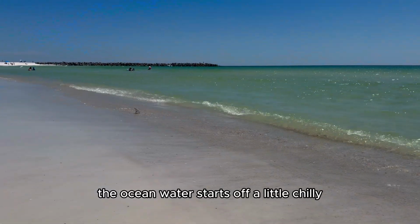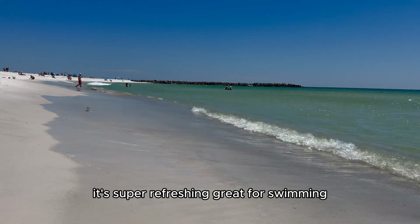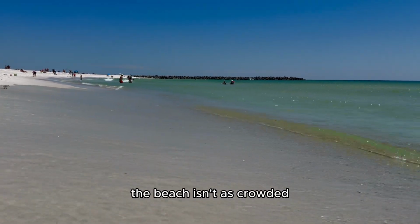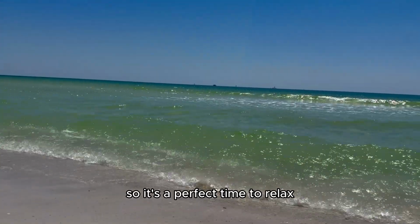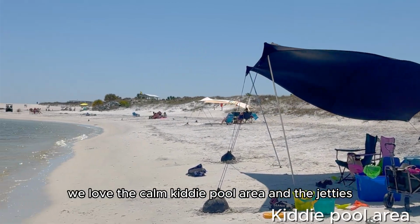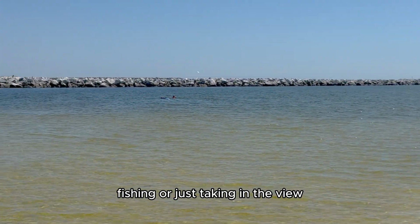The ocean water starts off a little chilly, but once you get used to it, it's super refreshing, great for swimming, floating, or just cooling off after sitting in the sun. The beach isn't as crowded as earlier spring break weeks, so it's a perfect time to relax, take a dip, and enjoy the peaceful Gulf waves. We love the calm kiddie pool area and the jetties, which are ideal for snorkeling, fishing, or just taking in the view.